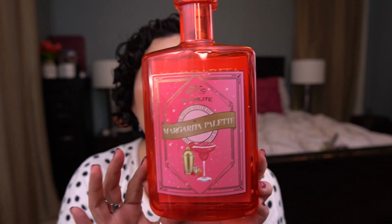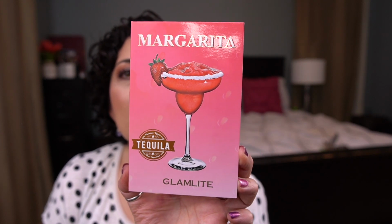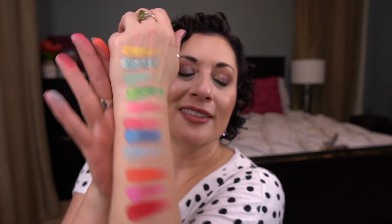Then they had the margarita palette on sale. And I want to say these were really like 30% off. Wait, more than 30%? Now I can't remember. But I really wanted, not the purple one, the wine palette, but this one is gorgeous too. As soon as I saw it, I was like, oh, yep. So here's what the palette looks like. And here are the shades. Look at how bright and fun that is. So I'll just swatch some of these. Oh, look at how fun. Colorful. I love it.